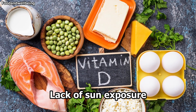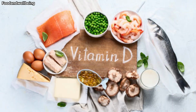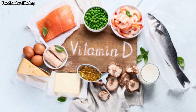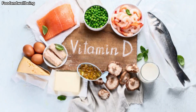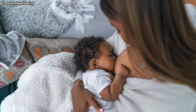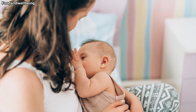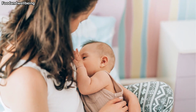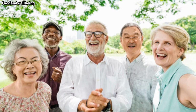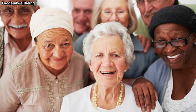Lack of sun exposure. People who live in northern latitudes or areas of high pollution, work night shifts, or are homebound should aim to consume vitamin D from food sources whenever possible. Breastfeeding. The American Academy of Pediatrics recommends that all breastfed infants receive 400 international units (IU) per day of oral vitamin D. Older adults. The skin's ability to synthesize vitamin D decreases with age. Older adults may also spend more time indoors.